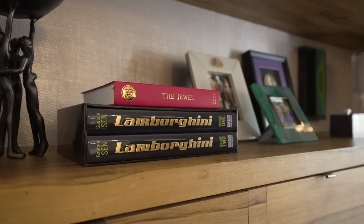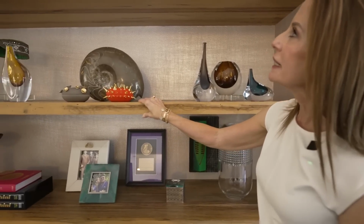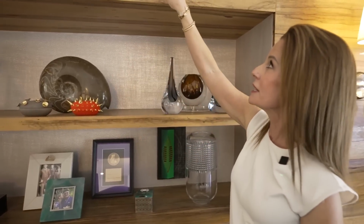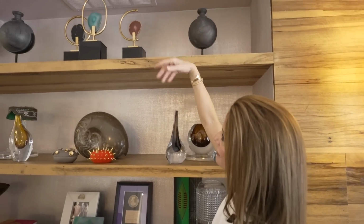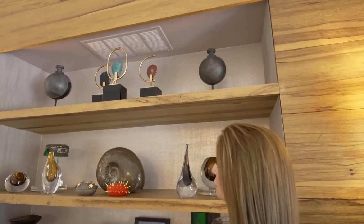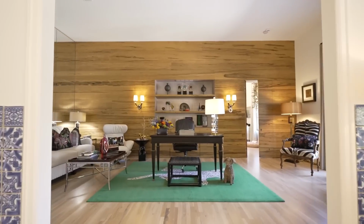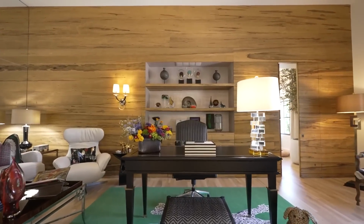Again, the global feel. Interesting objects throughout the house, shelves, and it's just amazing. Notice at the top here, this is an air vent that the person that did the wallpapering just covered, and it looks amazing. So impressed with this. The desk is of comfort. My husband loves to watch the game in here.